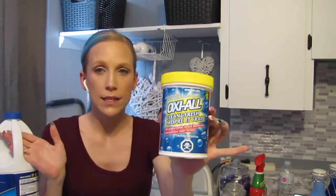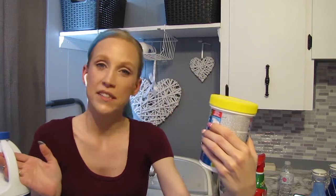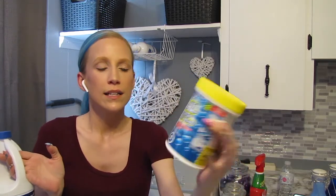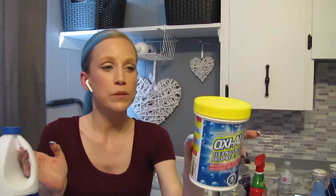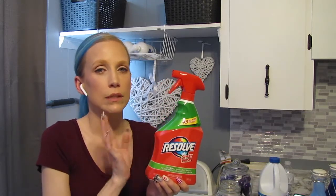So for whites, I like to use just bleach and this OxiClean. Well, this is dollar store brand, but Oxyl Clean and Fresh. It's a stain remover and it helps make your whites come out looking super crisp and cleaner. And then I also do use a stain remover when absolutely needed.